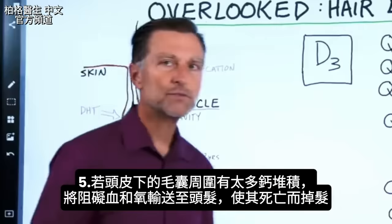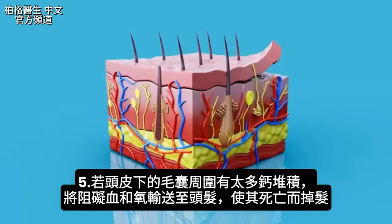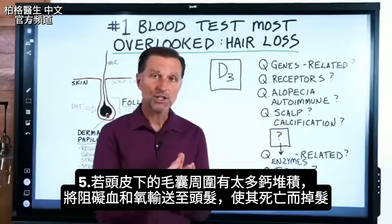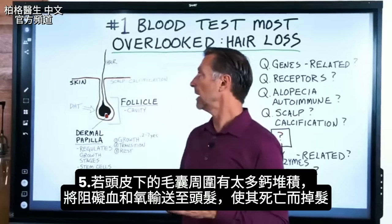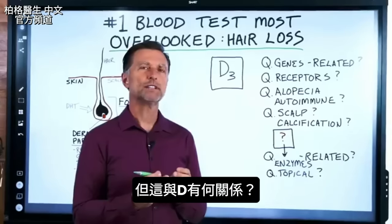side effects. Because if you have too much buildup of calcium underneath your scalp around this hair follicle, it's going to starve off the blood flow, the oxygen to that hair, and it's going to die. So you're going to have hair loss. But the question is, how does this relate to vitamin D?